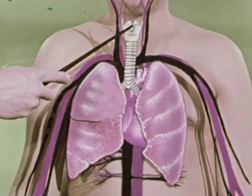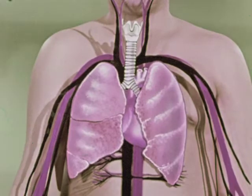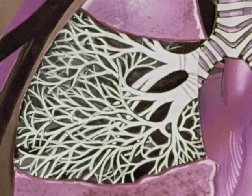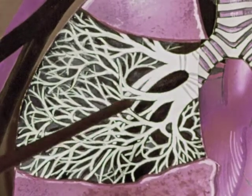When we breathe, air goes down a tube called the windpipe into the lungs. Inside the lungs, the windpipe branches out into many tiny tubes, which carry air into the lungs every time we breathe.